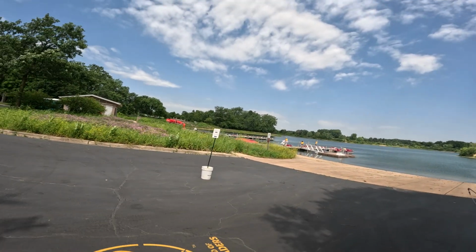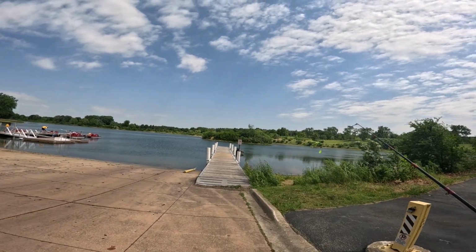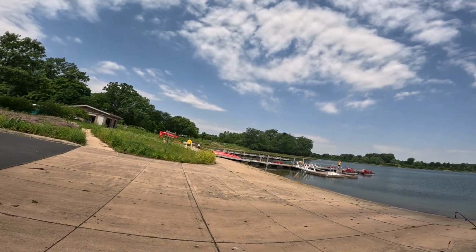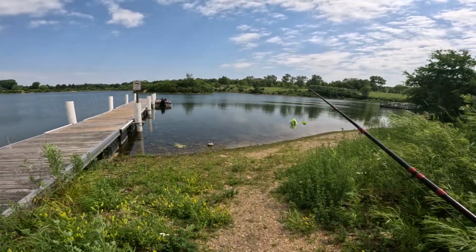Boats on trailers only, kayaks and canoes unloading to the left. It's a really nice area to go fishing, actually. I wonder what side I want to try? Do I want to try over there in the cove first, or try this way? Let's go take a walk. I think I brought the wrong shoes.